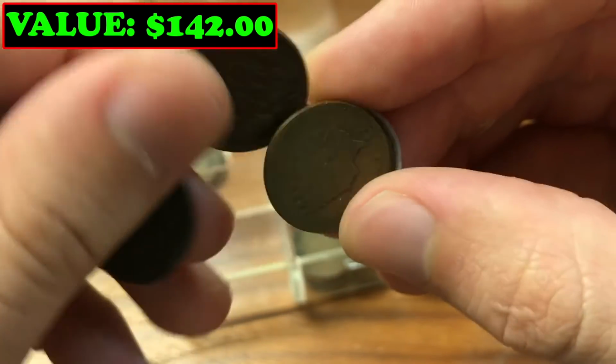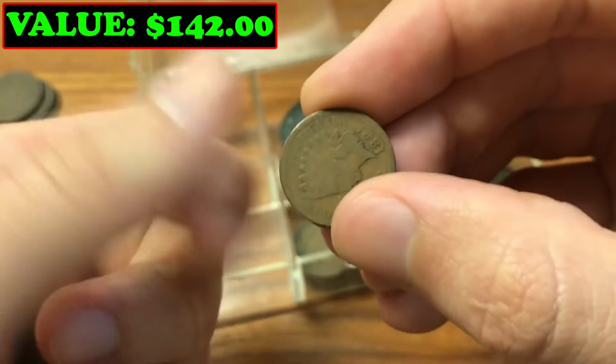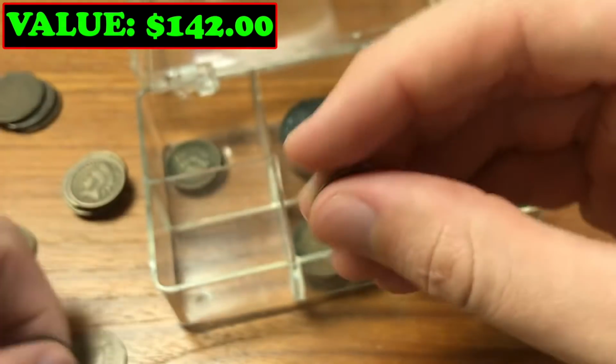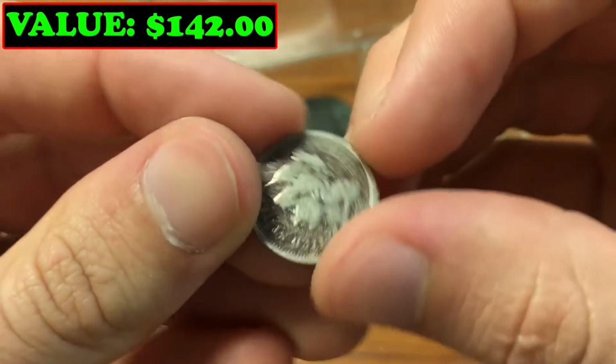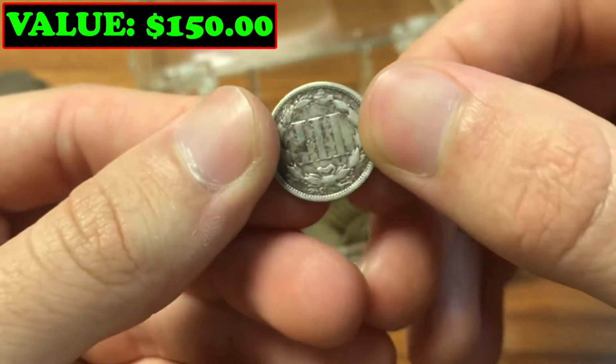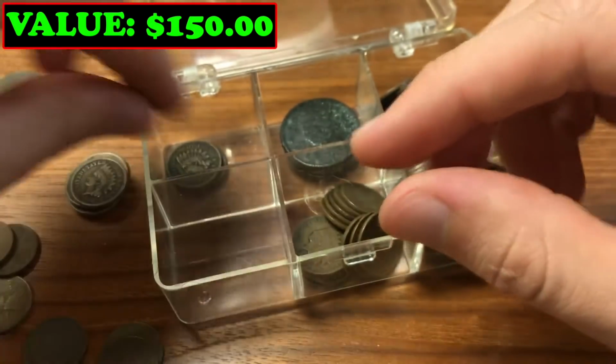1908, big time reveal. Let's see. No S. That would have been unreal if that had been one. 1891, and we even got a 3-cent nickel. How nifty is that? Let's check it out. 1868. That's the date that I see most often on these. Is it a good condition coin? No, but it's really awesome.